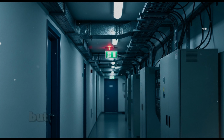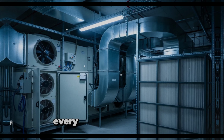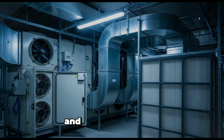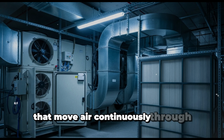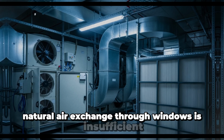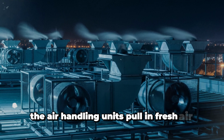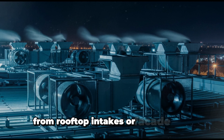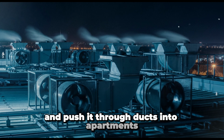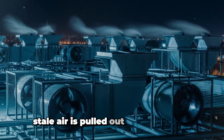Now move upward through the building. The walls are quiet, but inside them, something is always moving. Ventilation. Every building of this scale runs a mechanical ventilation system, a network of ducts, fans, and air handling units that move air continuously through every floor. In sealed modern buildings, natural air exchange through windows is insufficient. The building breathes mechanically. The air handling units pull in fresh air from outside, from rooftop intakes or facade grills, filter it, condition it for temperature, and push it through ducts into apartments, corridors, and stairwells. Simultaneously, stale air is pulled out and exhausted.